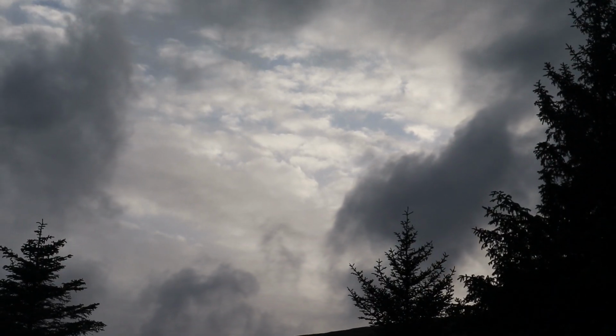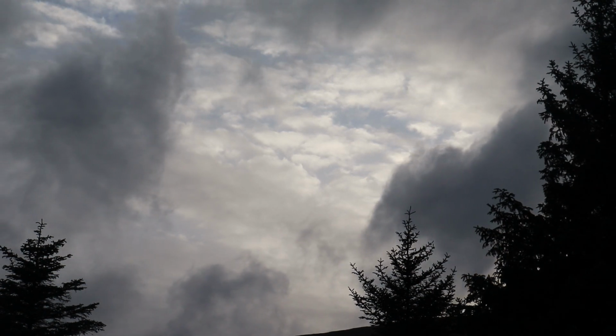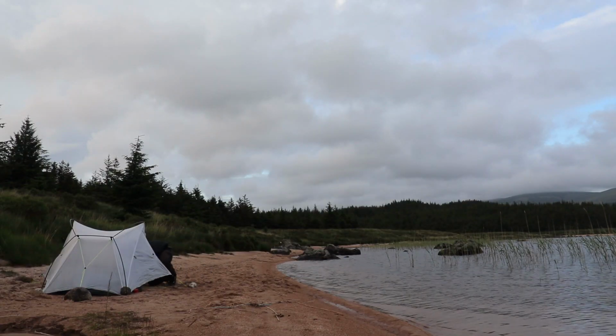So it looks like the bad weather is definitely heading towards us, and it's probably not going to be too far away, to be honest. But I'm going to finish this coffee off, just enjoy what I can out here, and then get in the tent and call it a night.